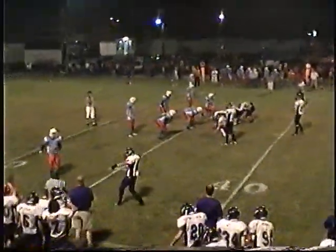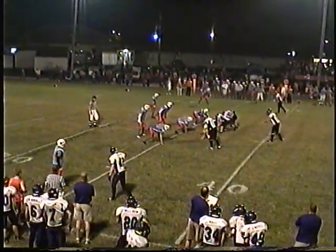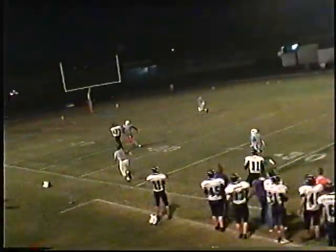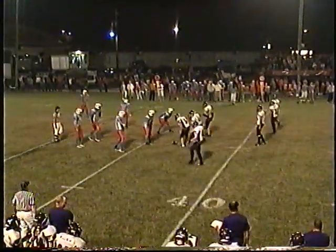Shotgun formation again. Twist to the left. The receiver to the right. Nobody in the backfield. Both offensive lines have played pretty well so far tonight. There's the snap for Cheney. Cheney looks, fires, has a man. And he's going to overshoot his target.